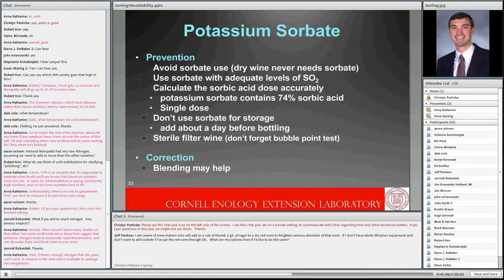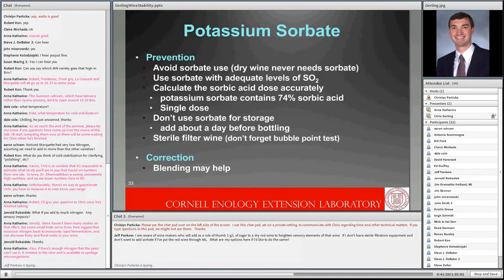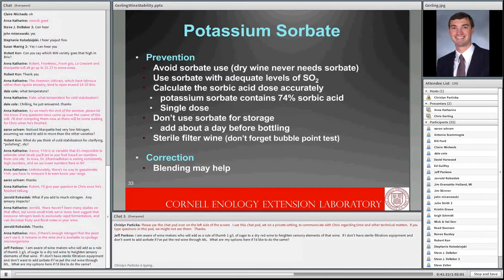And then if you have a good filtration, once again, you won't have any yeast or bacteria. So it doesn't matter if you've got sugar because now the yeast are gone. So once again, you do not need sorbate. If you decide you are going to use it, make sure you use it with good SO2 levels because SO2 inhibits lactic acid bacteria as effectively as it inhibits anything. So that's important.